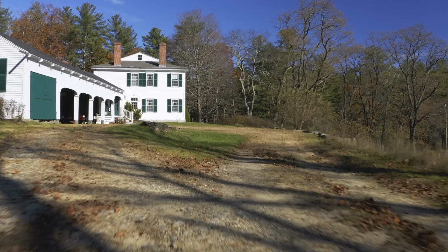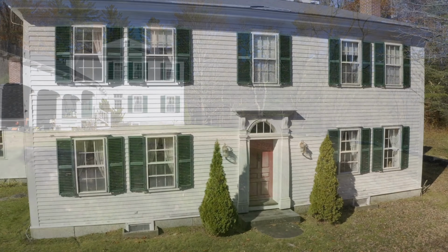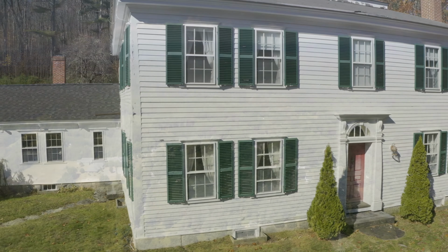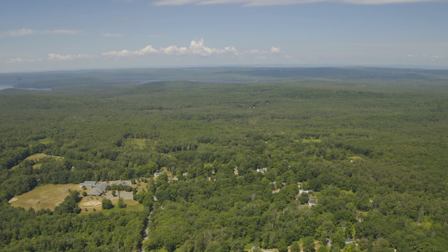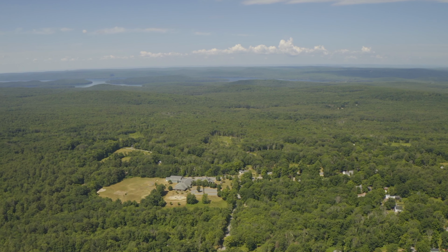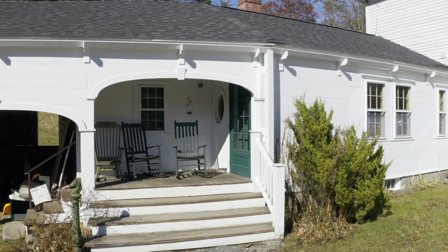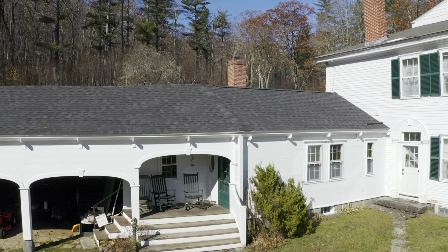This property truly is one of the crown jewels of Petersham, which is in itself just a wonderful community that almost looks like a Norman Rockwell painting. And because of the existence of the Quabbin Reservoir and the importance of the integrity of the water supply to Boston, this is an area that is very unlikely to ever be spoiled. So if what you seek is a peaceful, tranquil, nature-filled environment for your home or your country escape, you can't do much better than Petersham.